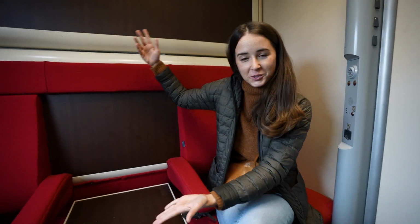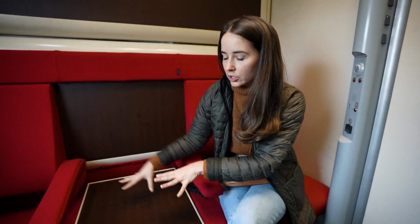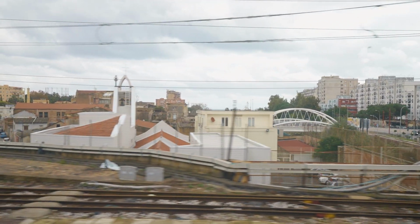Arriving here any moment, but we went ahead and folded everything up so you can see what it looks like when it's a seat. You've got 3 whole individual seats, some nice storage, a little table. It's actually nice and spacious in here. You can kind of wiggle around a little bit. About 10 minutes till arrival.